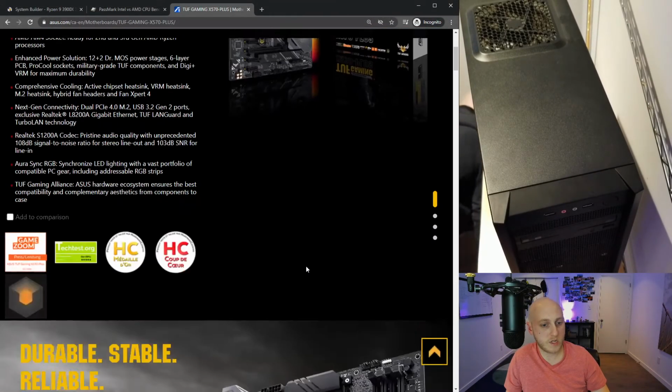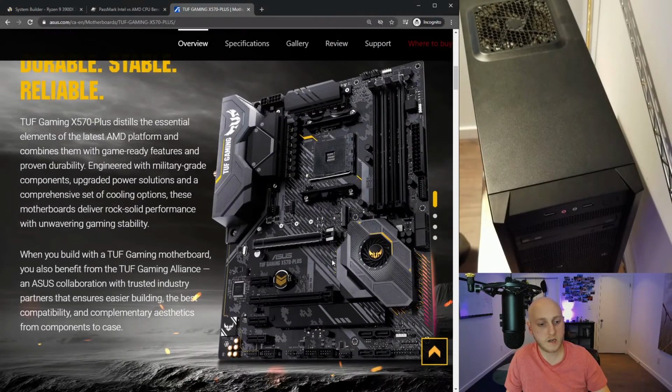And this is the motherboard itself. Like I said, Asus, they're pretty solid. It has everything I needed. I wanted a couple M.2 slots. I don't even need 4 slots of RAM. I don't know if I'll ever upgrade from 32 gigs. 32 is a lot.